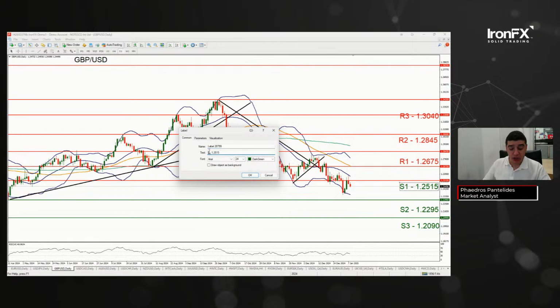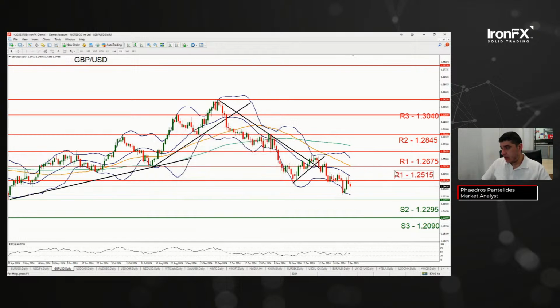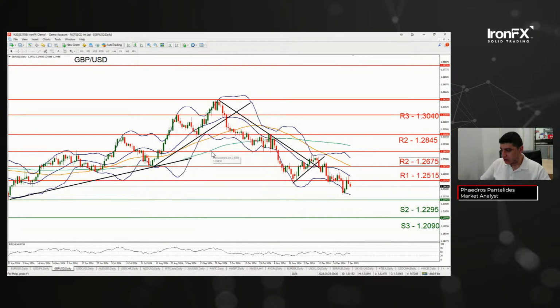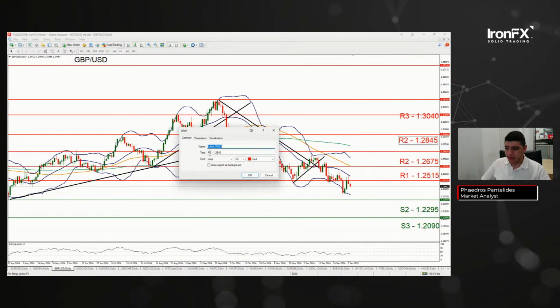Would maintain a bearish outlook for cable as well, due to the fact that we've discussed that the dollar may strengthen today and was strengthening yesterday as well. So that's R1. This would be my R2 at 1.2675, R3 at 1.28450. In terms of financial releases, we had the Halifax house prices, but in all honesty, I think the pound is ceding control over its direction to the dollar.